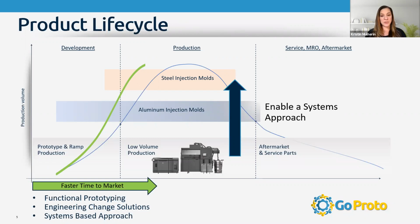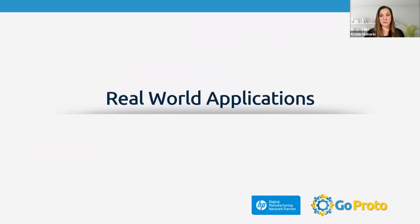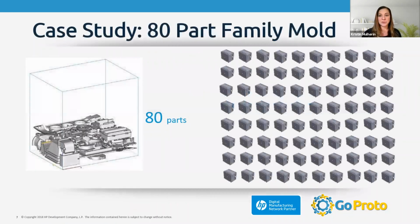Great. Well, I think now, built on that foundation, we're going to talk about some real world applications. Yeah. David, this is probably my favorite. Yeah, this is one of my favorites.